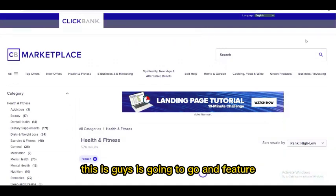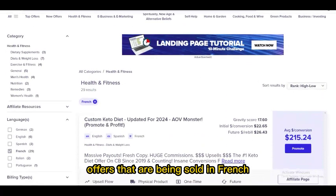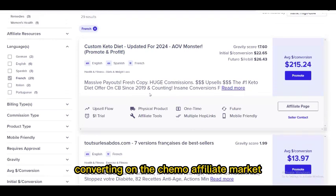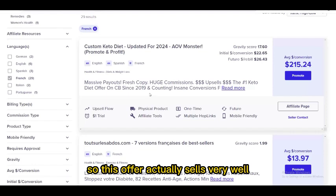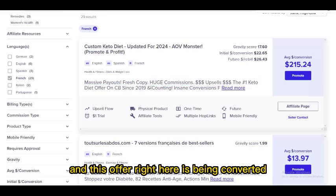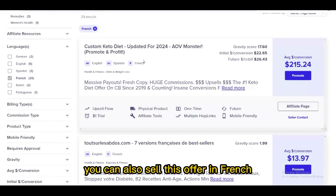And this is going to filter offers that are being sold in French. So you can see, for example, right here, the custom catered diet is an offer that's been converting on the Clickbank affiliate marketplace for more than 3 years right now. So this offer actually sells very well. You can see from here, since 2019, this offer right here is being converted. You can also sell this offer in French. You can see from here it's in English, Spanish, and also French.